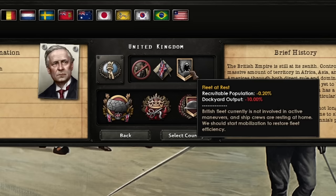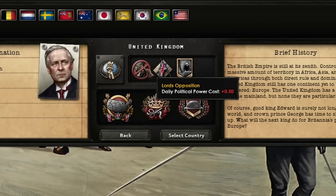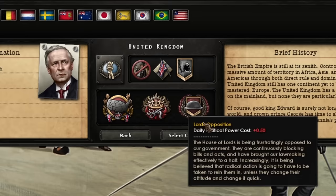So we have a fleet at rest, an overextension, and the Lords' opposition, which is going to cost us a lot in political power. We could also go for watching out the Brit. Look out, Yanks, the British are coming.